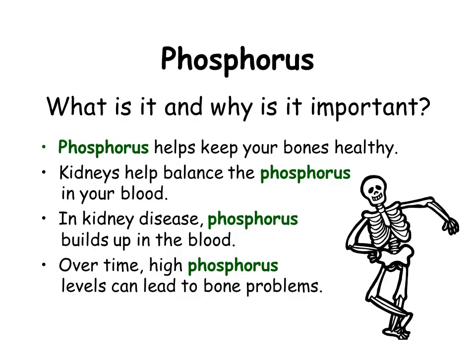Let's move on now to phosphorus. What is it and why is it important? Phosphorus is a mineral found naturally in food. Phosphorus helps keep your bones healthy. Kidneys help balance the phosphorus in your blood. In kidney disease, phosphorus builds up in the blood, and over time, high phosphorus levels can lead to bone problems.